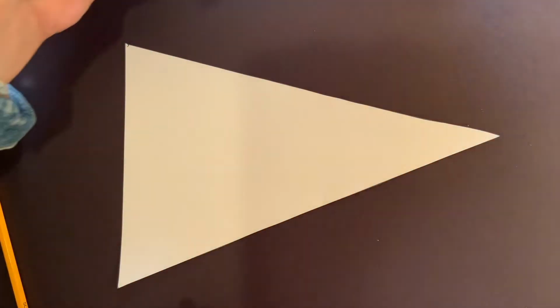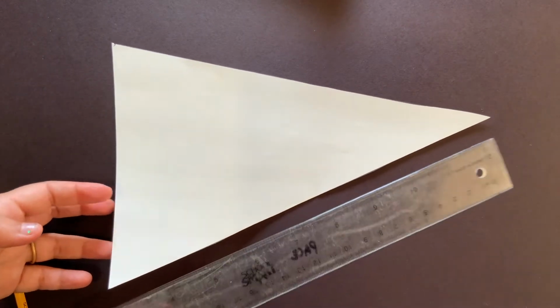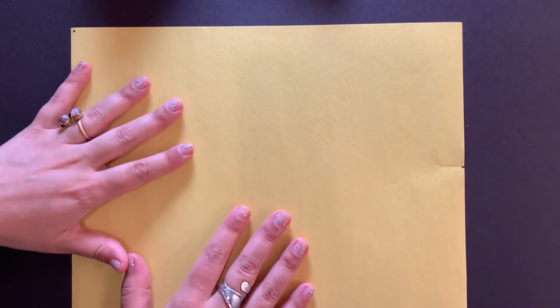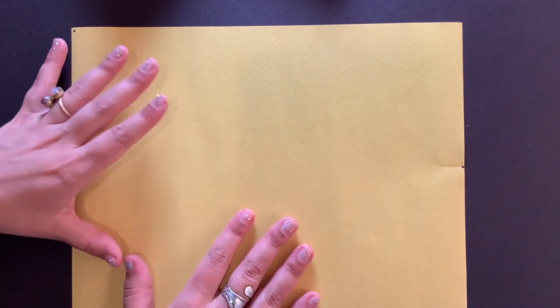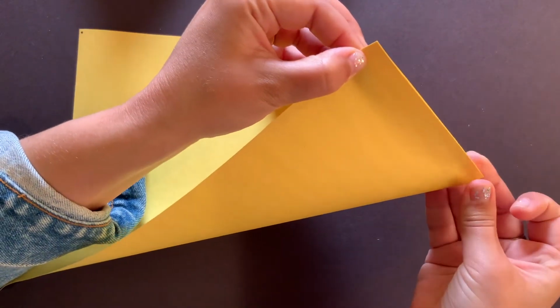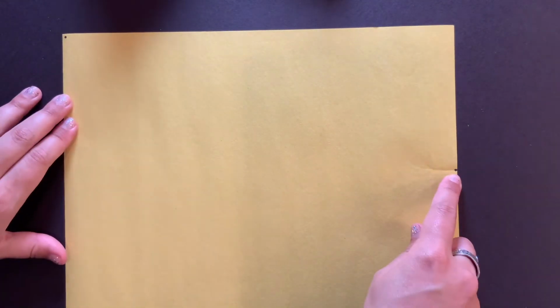If you don't have a ruler, or maybe you have a larger sheet of paper and this ruler doesn't really fit or work with that, I'll show you another way to achieve the same shape. You can also work with colored paper like this. With this method, you don't need a pencil or a ruler. You simply take one of the smaller edges and you find the halfway point by pinching it right here. You can see that I've done that here, and I've added a dot.